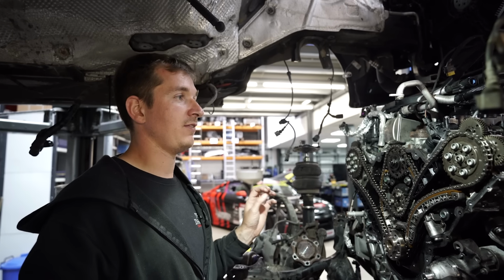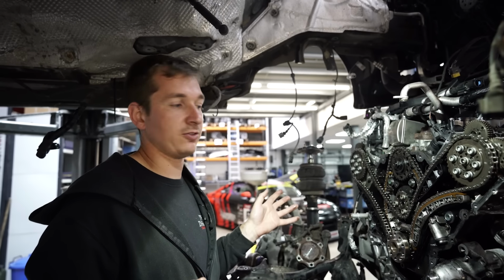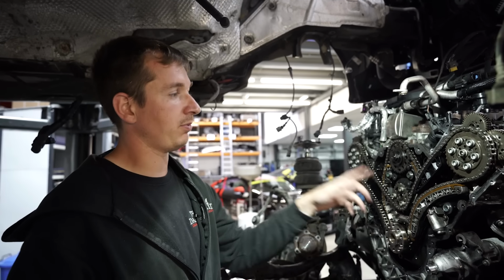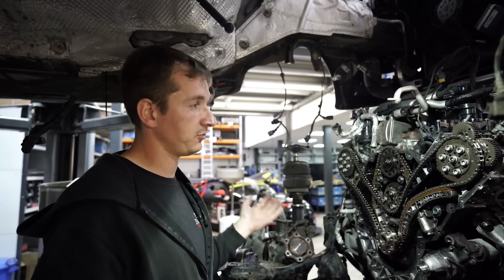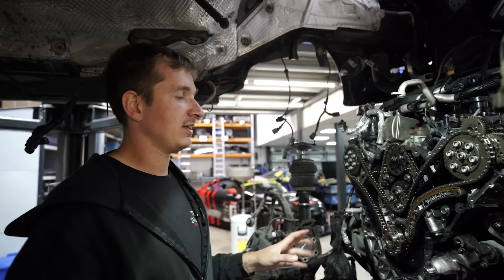So if you catch it early enough, you don't need to do all this. I think maybe at some point Paul's is going to just explode. But it all starts from this little piece here. But if you get to the point where you're going to change that, you might as well change all of this stuff. So it is crap, very complicated.